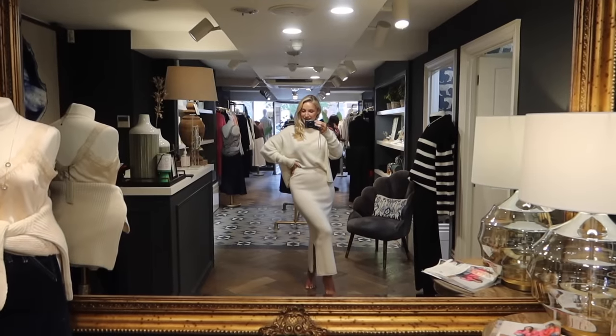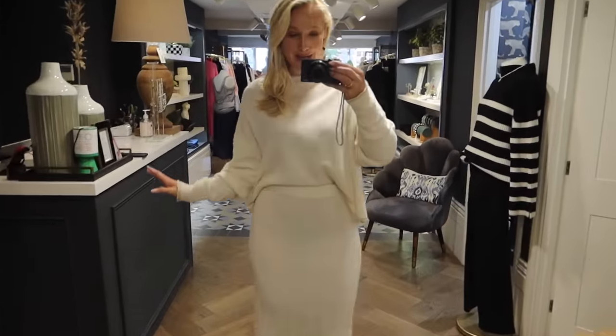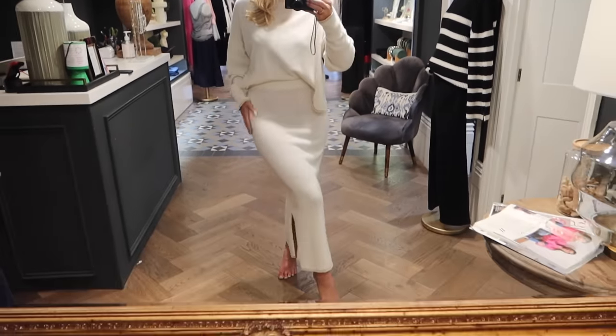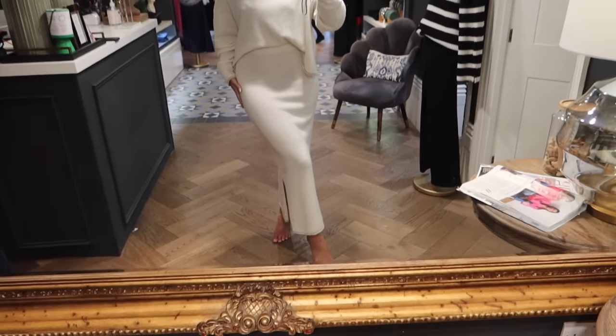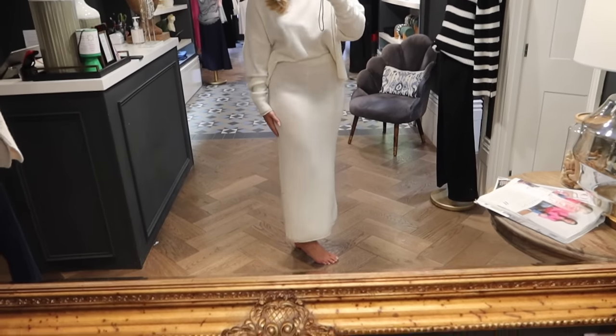I think I have saved the best till last. Look at this mega two-piece. Now you all know how much I love a two-piece, but look at this. Please excuse the very bad choice of underwear today, but look at the length. So again, it's just above the ankle. It's got the side slits, but look at the trim. It's got this very light camel coloured trim.